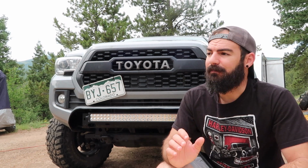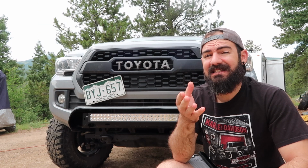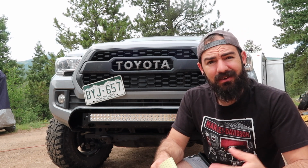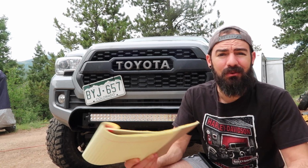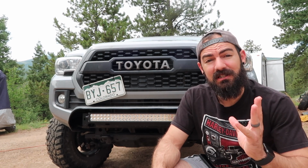Toyota FJ Cruiser. The FJ Cruiser is perfect in the fact that it again has its own niche as well. A whole off-roading community dedicated to it, reliable. The resale value on those is stupid. I mean, you could have like 300,000 miles and still be 20 grand. I don't know how they do it, but the FJ Cruiser is a great buy.